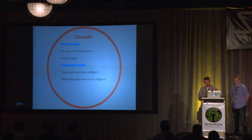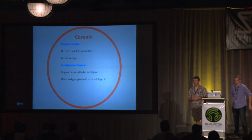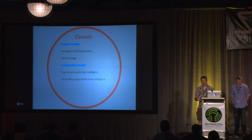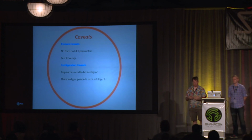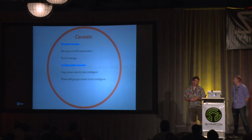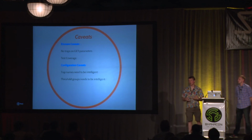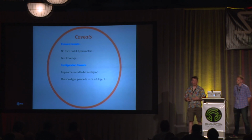And then just a couple configuration caveats. The trap names need to be intelligent. If you're setting traps that don't make sense based on the application flow, say you're going through a shopping cart and your trap names have nothing to do with your shopping cart system, users might not trigger those. They might think something fishy's going on. The same goes with your threshold groups. Be smart about exactly when you place somebody into a threshold group and what kind of responses you use. You want to ensure you're not affecting the legitimate user's experience on your site.